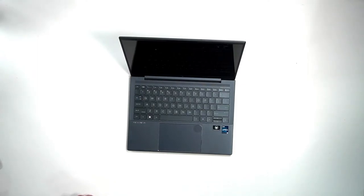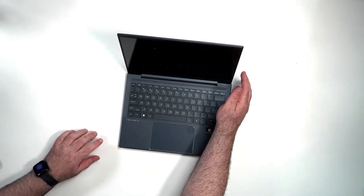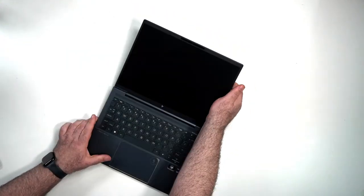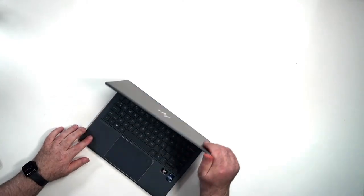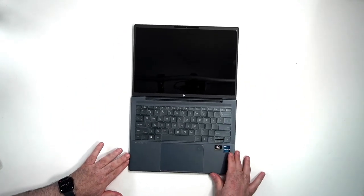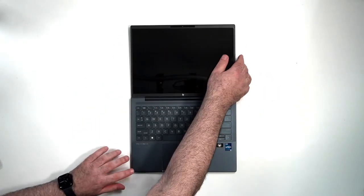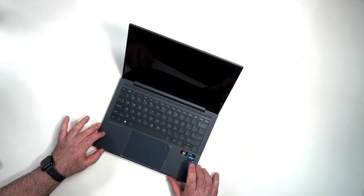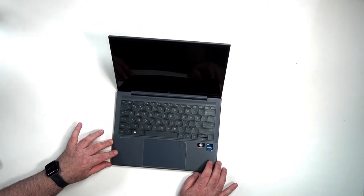This is a very nice laptop, I got to tell you. Let's see how far back the screen goes. Oh, it's a 180-degree hinge. Nice. So you want to go all the way back? You can. There you go. It's a glossy display. Now, this is a Full HD Plus, 1920 by 1280. Again, 3:2 aspect ratio.